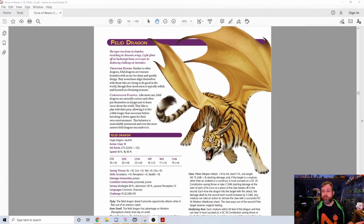Number 12. Have you ever thought to yourself, I really like tigers, but could we throw a little more dragon in that tiger? Enter the Felid Dragon. It is a dragon creature, and it is basically a combination tiger dragon, and that's ridiculous, and I love it. Similar to other dragons, Felid dragons are treasure hoarders with an eye for shiny and sparkly things. Like most cats, Felid dragons are naturally curious and often put themselves in danger just to learn more about the world. They like to play with their prey.